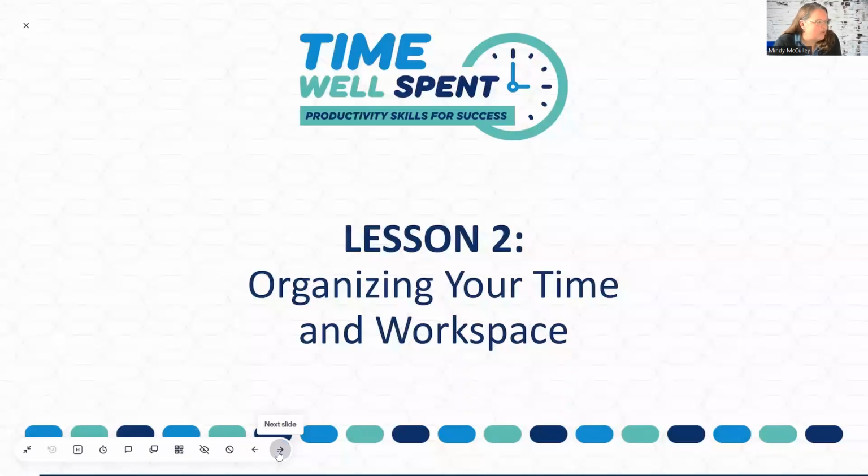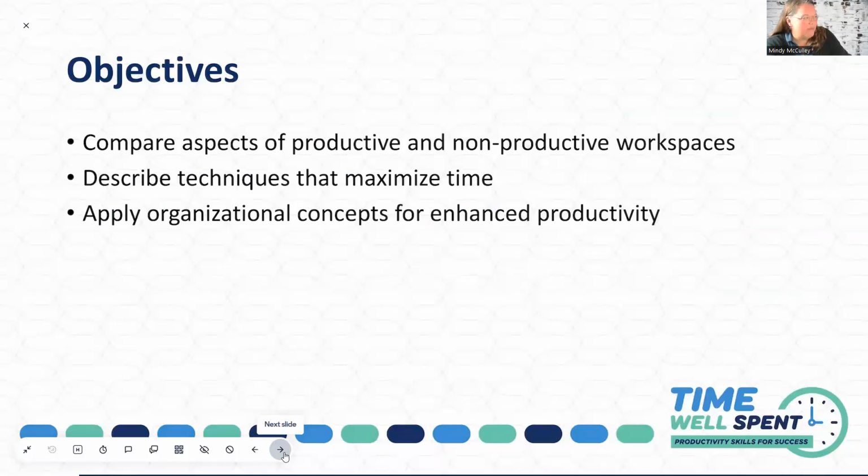Time well spent. Organizing your time and workspace is something that is important for all of us. We know that if we have an organized workspace, we are not only going to improve our job performance, but we're also going to enhance our overall well-being. And hopefully we will decrease our stress levels, and we will definitely boost our productivity.